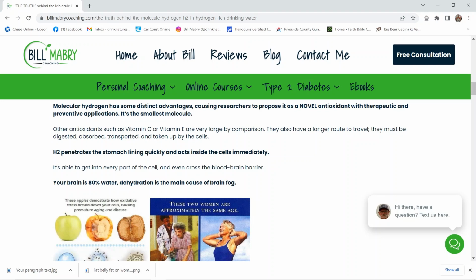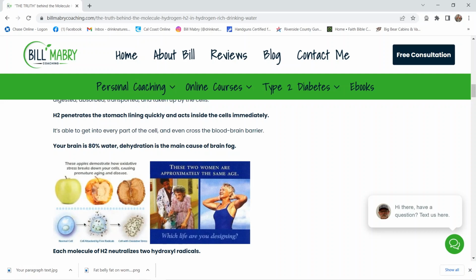And most of the American public today, according to science, have some kind of sick gut. That is causing not only your immune system to be depressed, but it's also affecting your brain. Because you guys have to remember, your gut and your brain are connected. You have a sick gut, you have a sick brain. It's able to get into every part of the cell and even cross the blood-brain barrier. Guys, this is really important for your brain. 80% of your brain is water.